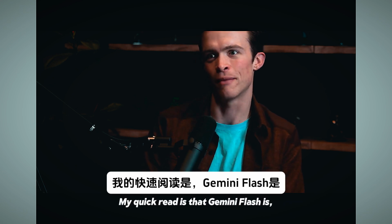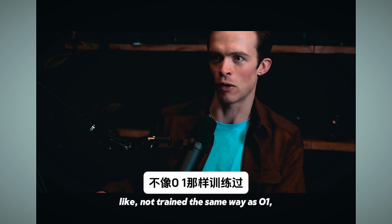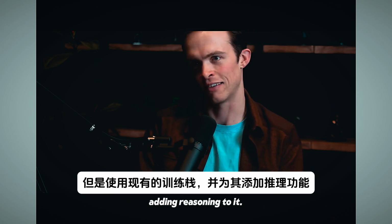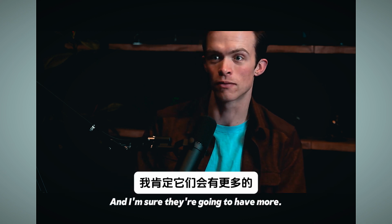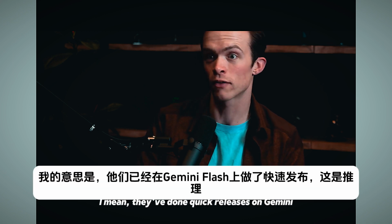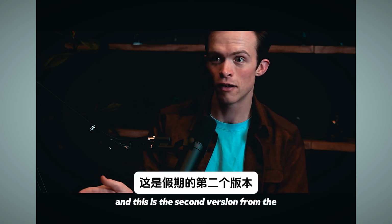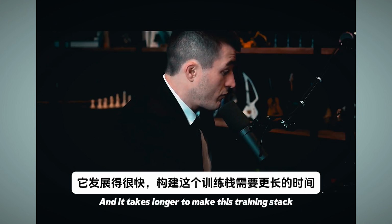My quick read is that Gemini Flash is not trained the same way as O1, but taking an existing training stack, adding reasoning to it. So taking a more normal training stack and adding reasoning to it. And I'm sure they're going to have more. I mean, they've done quick releases on Gemini Flash, so reasoning, and this is the second version from the holidays. It's evolving fast, and it takes longer to make this training stack where you're doing this large scale.